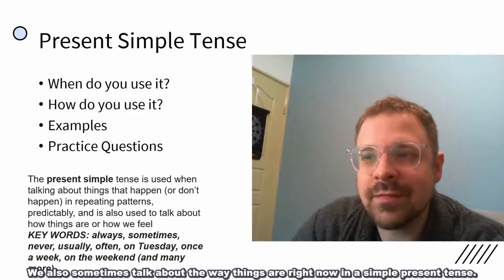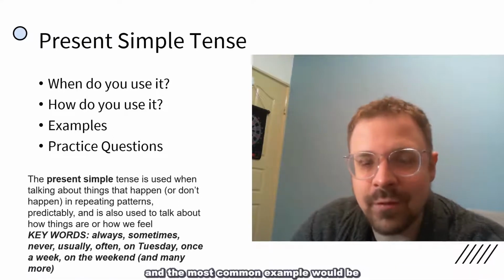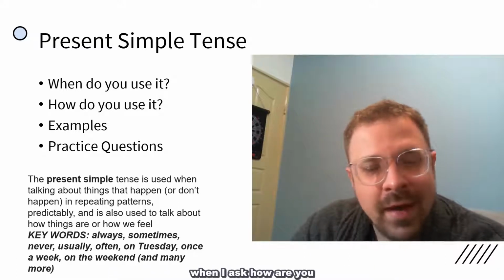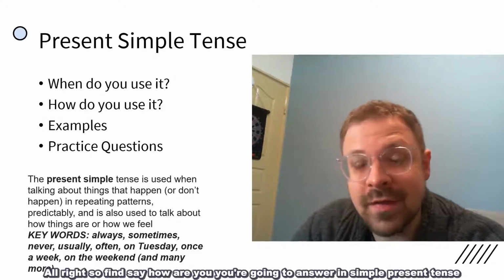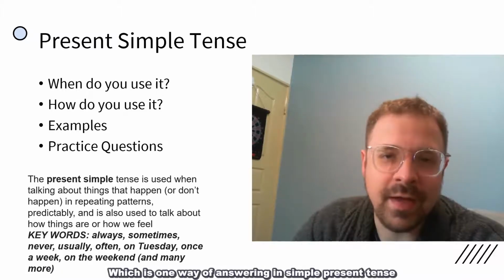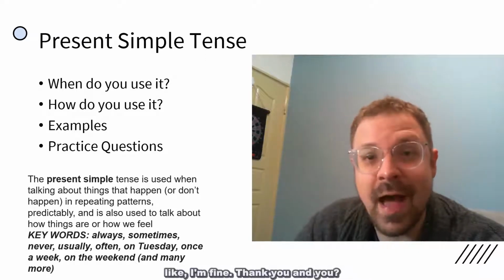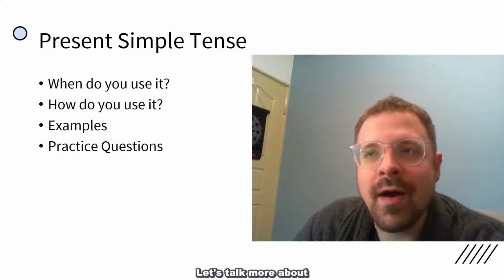We also sometimes talk about the way things are right now in simple present tense, and the most common example would be how we talk about our feelings. So feelings are usually adjective words that describe how you feel, how you are. When I ask how are you, I'm asking about your feelings. All right, so if I say how are you, you're going to answer in simple present tense. You're going to say I am fine, which is one way of answering in simple present tense. Or you're going to say, I'm good. Okay, so these are words that work with simple present tense. So even if you know only sentences like I'm fine, thank you, you know a little bit of simple present tense.